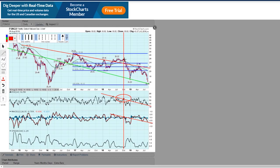So back then, FSNGX fell from around 25.65 all the way down to 16.83. So that was a steep decline seen from October of 2018 to December of 2018. And then from January till April, again there was a bounce back from 16.83 to this 50% retracement level at 22.46, and then we have again taken a downtrend.